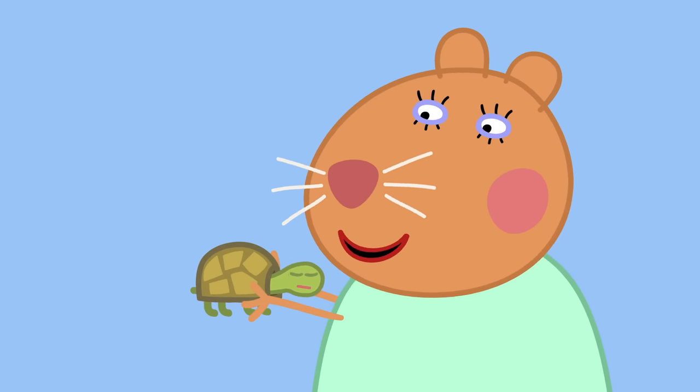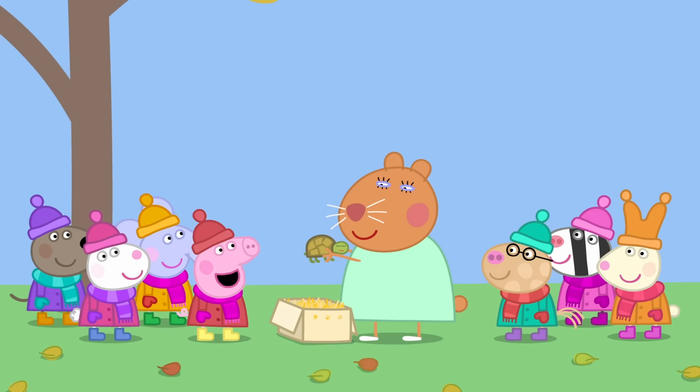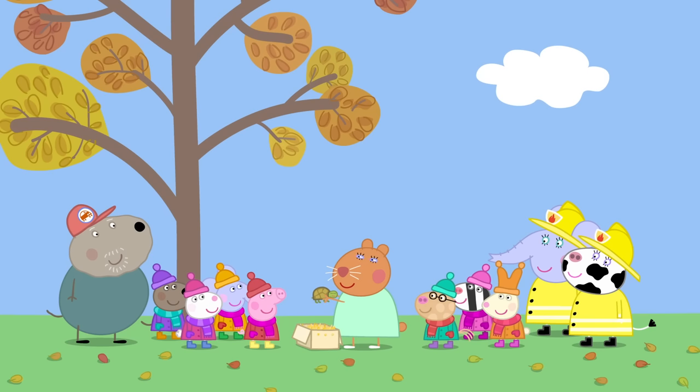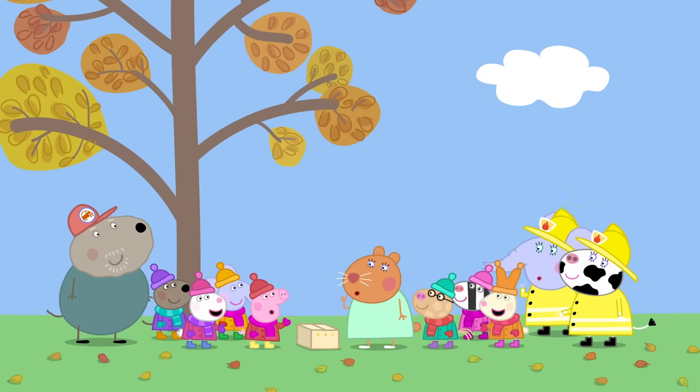Oh, good. You're sleepy now. Back in your box. Sleep well, Tiddles. Tiddles has gone to sleep for the winter. He will wake again in the springtime.